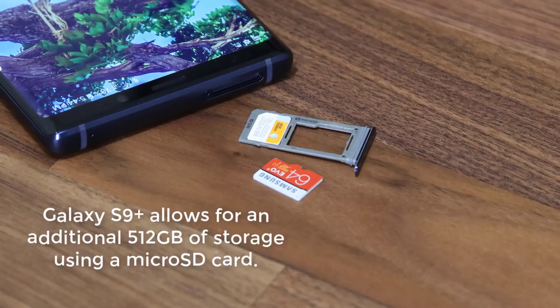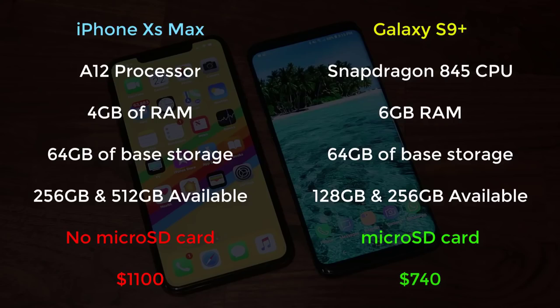In the storage race, S9 Plus pulls ahead due to its ability to expand your storage using a microSD expansion slot. Using a microSD card, you can add an additional 512GB of extra storage on the S9 Plus. And if you prefer to have internal storage, you can easily upgrade to the 256GB version for a relatively lower price of $860 as opposed to iPhone Max's $1,100 for 64GB only storage option.